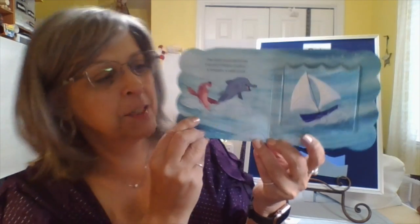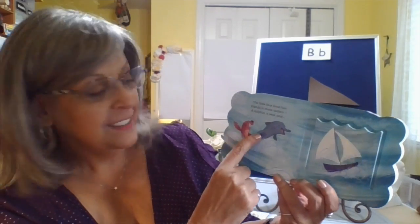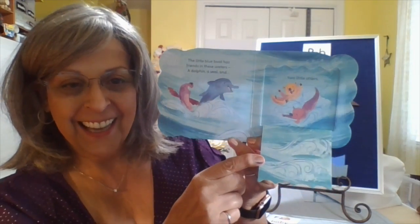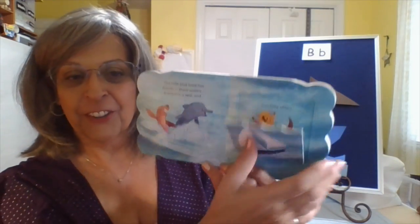What's happening in this picture? There's a little blue boat. There's a dolphin, a seal, and what was under there? And two otters. One, two. Two little otters.